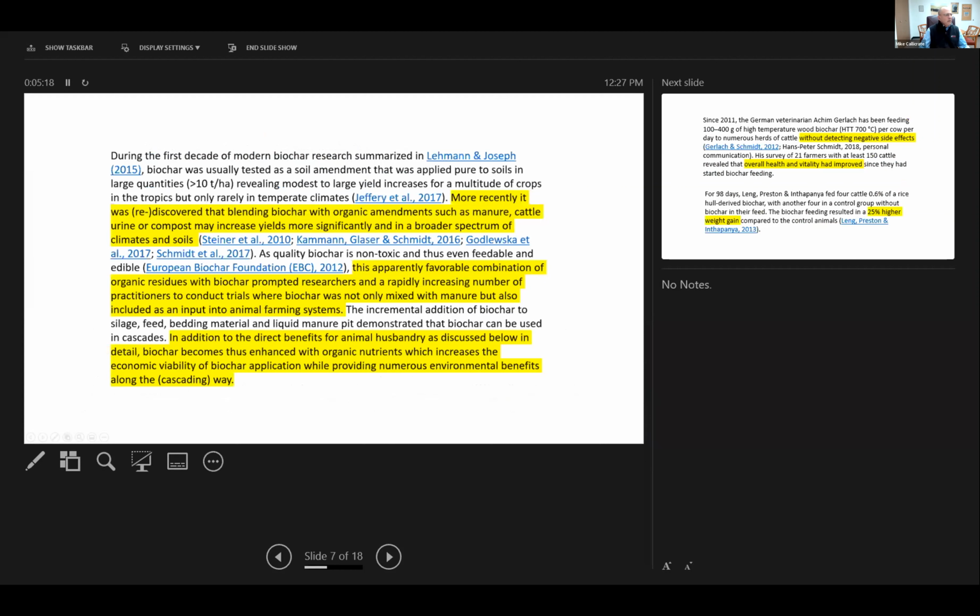And so more recently, it was discovered that blending biochar with organic amendments such as manure, cattle urine, or compost may increase yields more significantly in a broader spectrum of climates and soils. And this is where we're able to put the biochar or the bone char into our composting operation and actually charge that biochar up with the nutrients that find their home in all the little spaces of the biochar. So we really like putting our biochar into the compost pile prior to spreading onto our fields.